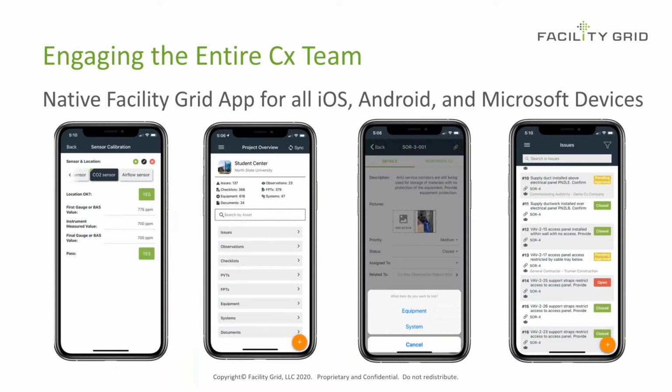You engage the entire commissioning team with a native Facility Grid app, which I mentioned before, through any of these devices. And this is very handy, especially when you're out in the field with no internet access.